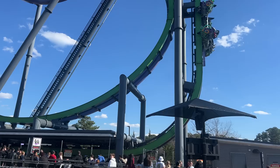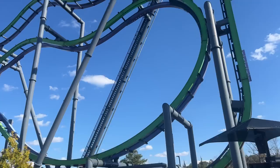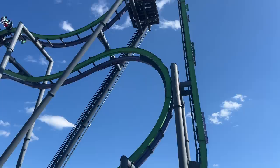Also, while sitting here watching Joker, I've noticed a major operational change to the ride. So the way it dispatches is completely different now. If you remember from the past, they used to dispatch two trains at a time. One would sit down there while the other goes through the layout, and then the other would dispatch as this one was getting closer to the brake run. But now that has changed, so it looks like they only dispatch one at a time.